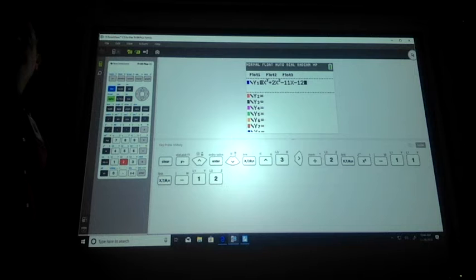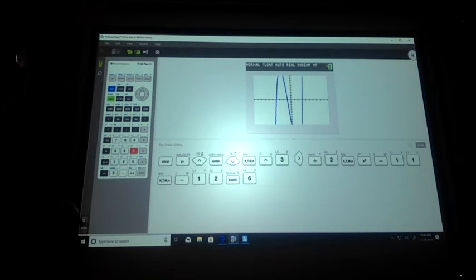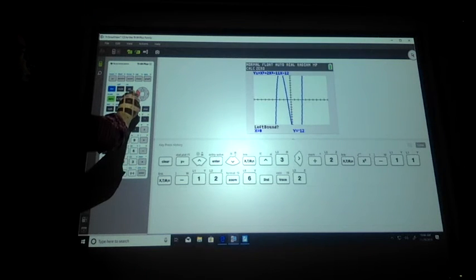I'm going to hit zoom standard, which takes me back to negative 10, positive 10, just because I don't know where my graph's at right now. So I'm going to go zoom number 6, zoom standard. Does it cross the x-axis 3 times? Okay. So on my calculator, I can calculate. I want to find a zero. Let's find the furthest left one.